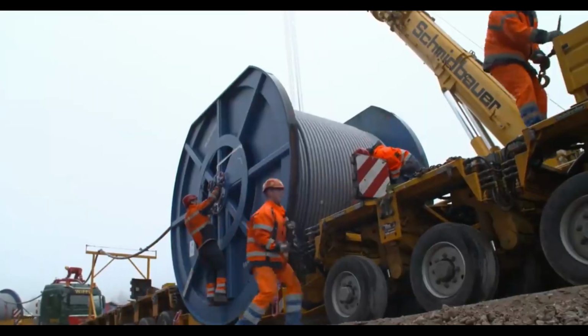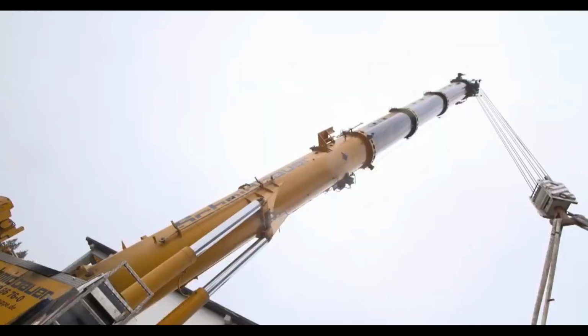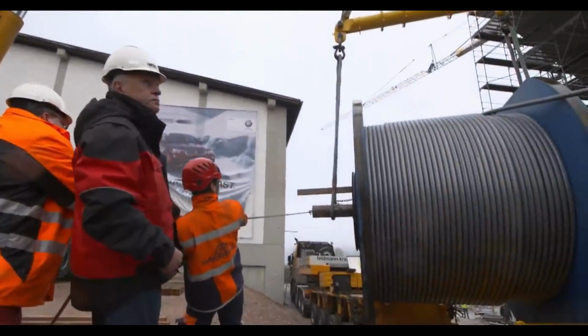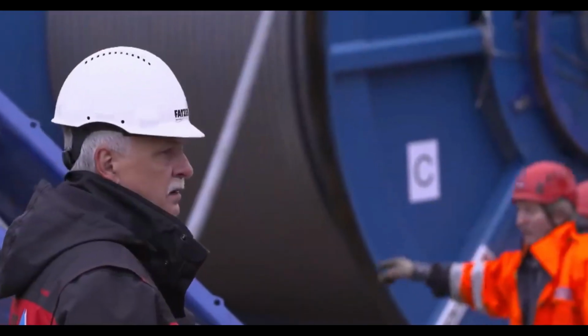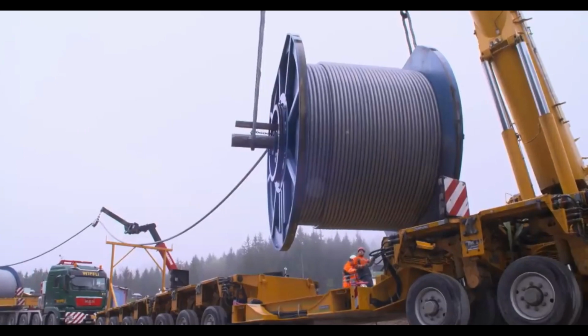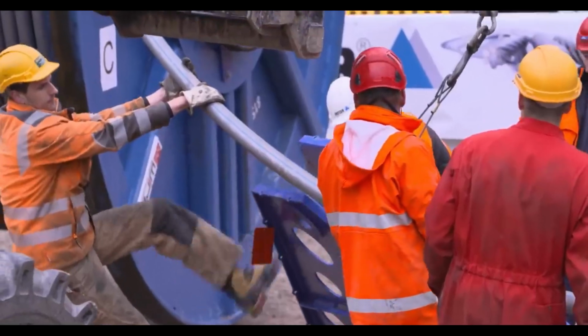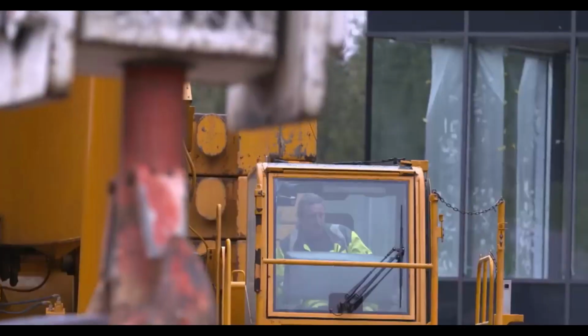That's easier said than done, given the size of the suspension cables. What's special is that it's a very thick and strong cable. 72 millimeters in diameter with a minimum braking force of nearly 700 tons. Those are quite remarkable statistics.